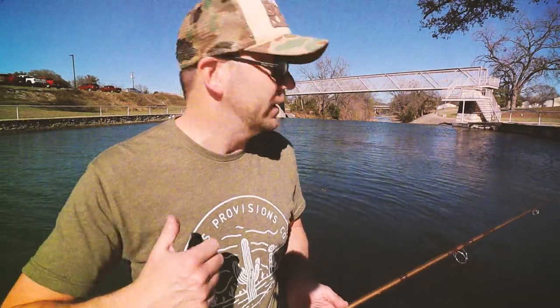Anyway, I've got a few different spots picked out. I actually saw like a nice little 1-pounder over there. So we're gonna hit a few different spots as we're heading up to Abilene. Hopefully find a bass or two.